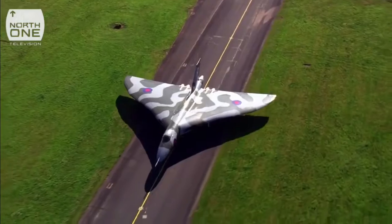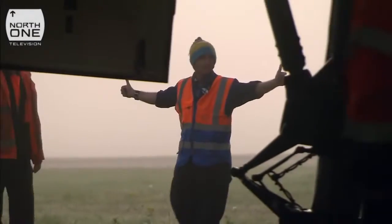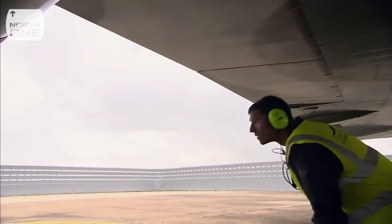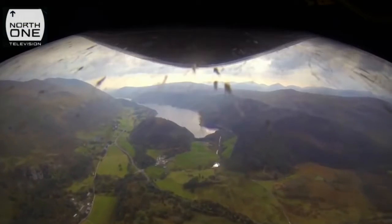It's 30 years past retirement, so we can't say with 100% confidence that it's going to run swimmingly. We're in unknown territory. Guy Martin has been granted privileged access to help prepare the aircraft for its most ambitious mission ever: a 1,000-mile farewell tour of Britain.